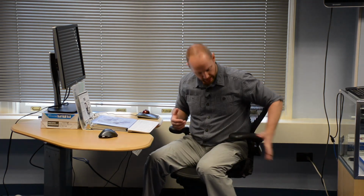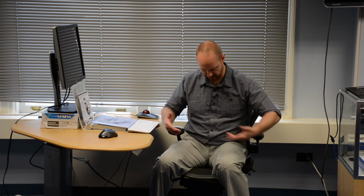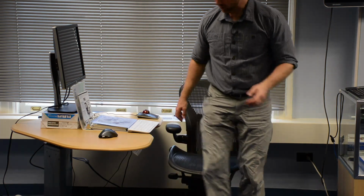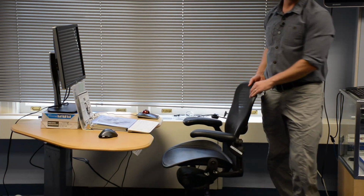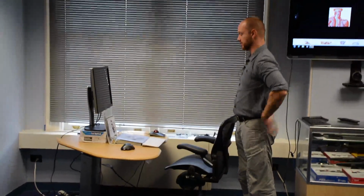All right, cool. Talking about support from the chair. So we talked about the elbows. We talked about where your bottom needs to be. Next is the common misconception about lumbar support. What you're really trying to do with lumbar support is preserve the natural curvature of your spine. That's called the lumbar lordosis.